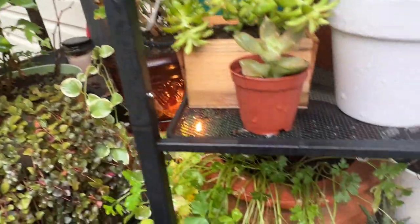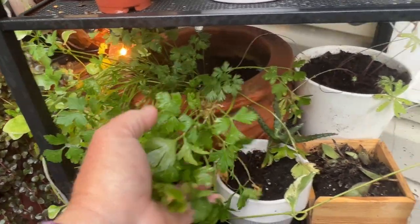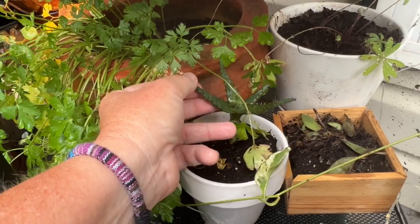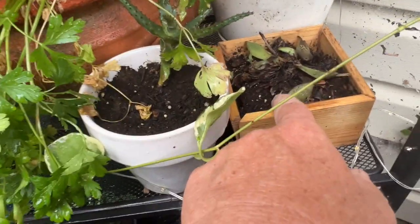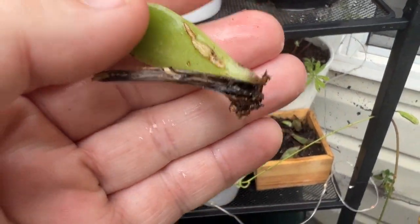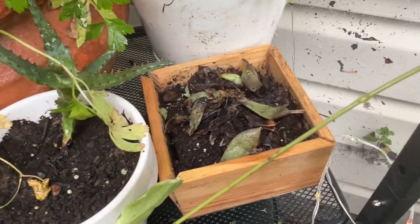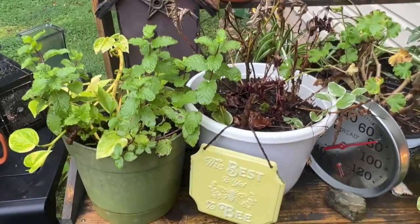We need it. The Italian flatleaf parsley is doing really great. I gave everything a good soak this morning. This one, I'm not sure what happened. I might have a couple of good little stems that I can root somewhere else. But this little plant, I don't know if slugs got to it or what, but it took a beating. It's the only one that did. The rest of the succulents are doing really well. And I love succulents and cactus and stuff. So let's go to the garden.